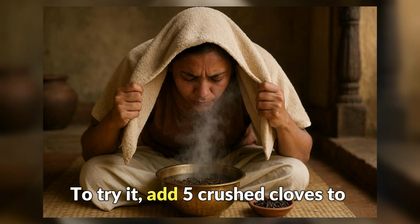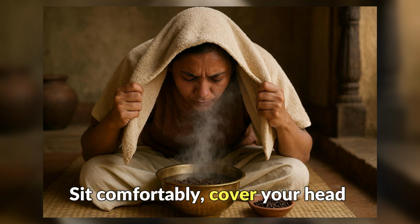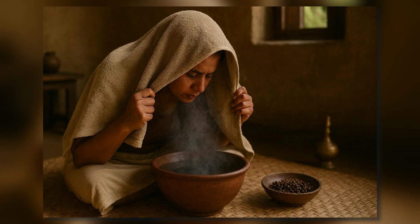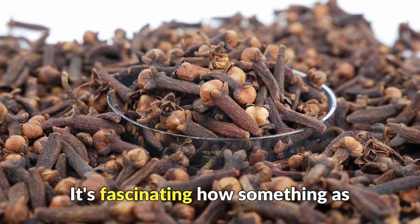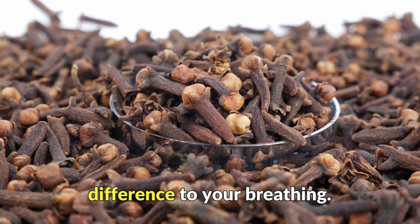To try it, add 5 crushed cloves to a bowl of boiling water. Sit comfortably, cover your head with a towel, and breathe deeply for 5 to 10 minutes. Always be cautious with the heat to avoid burns. Many people find instant relief from congestion, and it's a simple practice that can be repeated as needed. It's fascinating how something as simple as steam and spice can make such a big difference to your breathing.